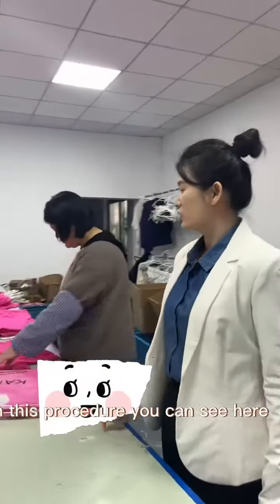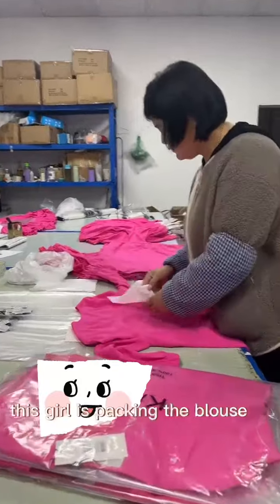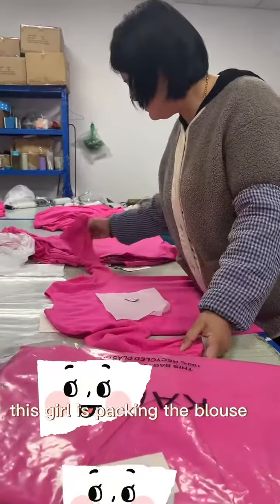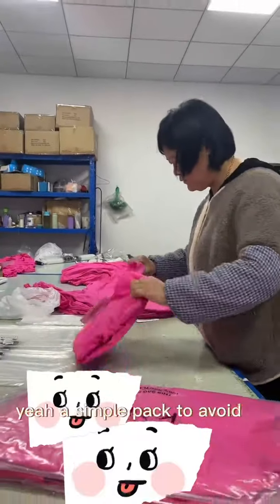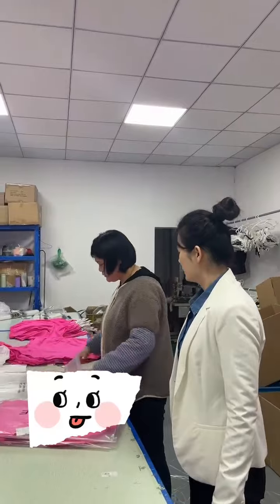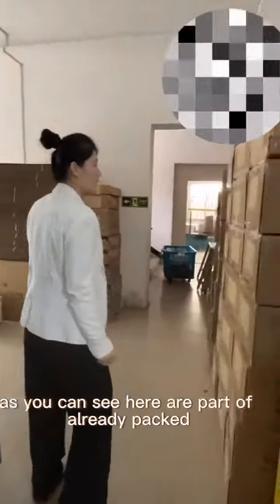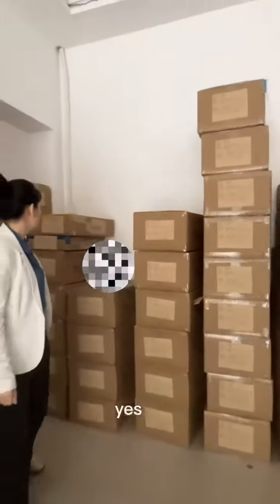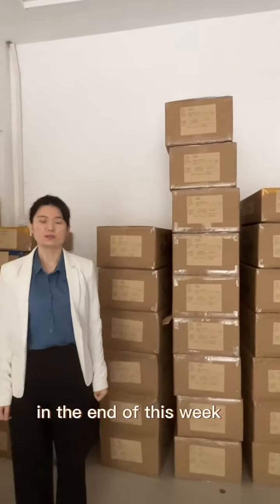In this procedure, you can see here, this girl is packing the blouse. Yeah, a simple pack to avoid creases. As you can see, here are part of the ready packed cartons. You can see here, yeah. And we will deliver at the end of this week.